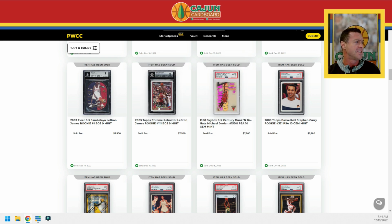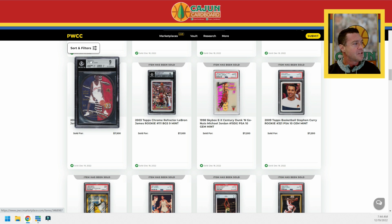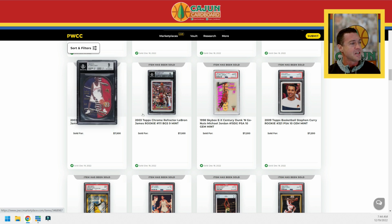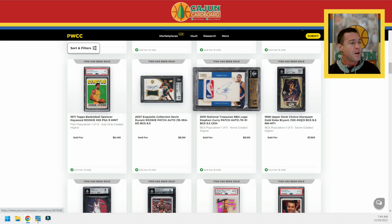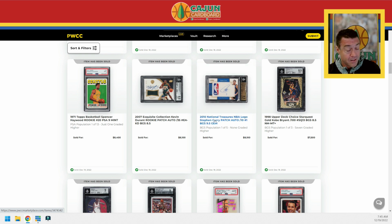Refractor 9 LeBron, 7,500. A 2003 Jambalaya BGS 9 sells for 7,500. StarQuest Gold, this is a big, super rare card. I know from living in the Jordan world for the past couple years. 7,500 for that Kobe. Sort of a logo, man, I guess. Just a logo patch. I don't know what you would call that. I guess you can't really call it a logo, man. Or can you? I don't know.